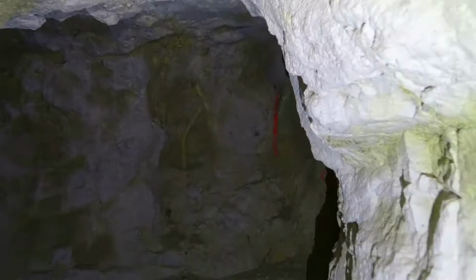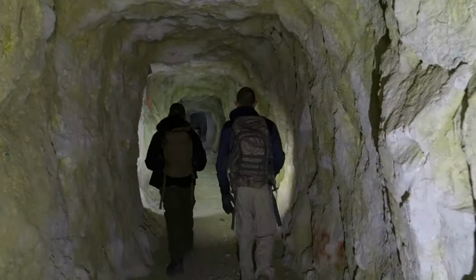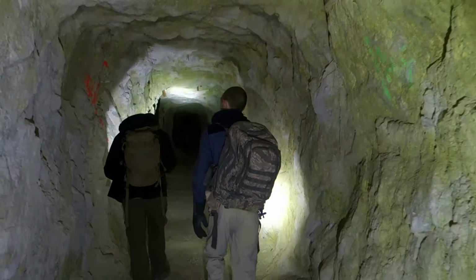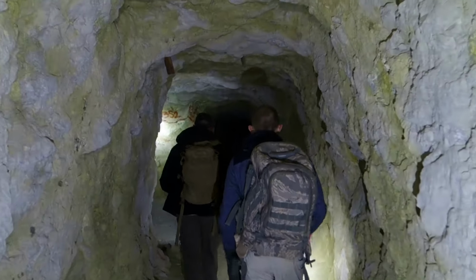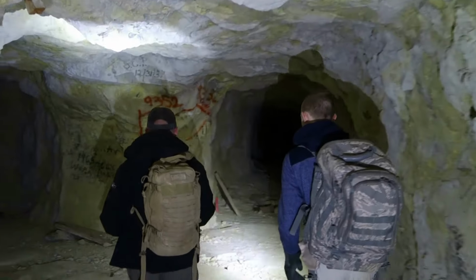I saw it looked like something in the distance, so I will keep the camera on for now. Yeah, there's a barrel or something up there. Looks like some kind of feature change too. Okay, here we go.